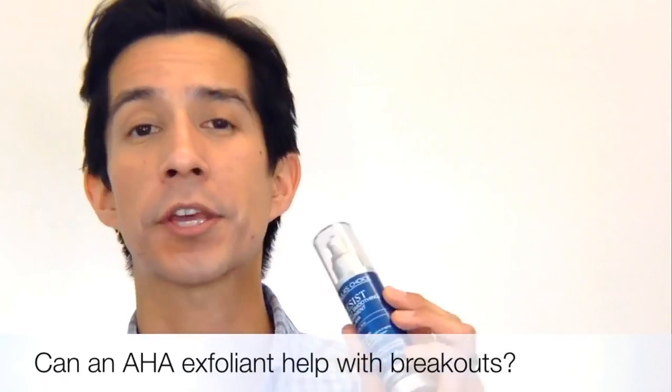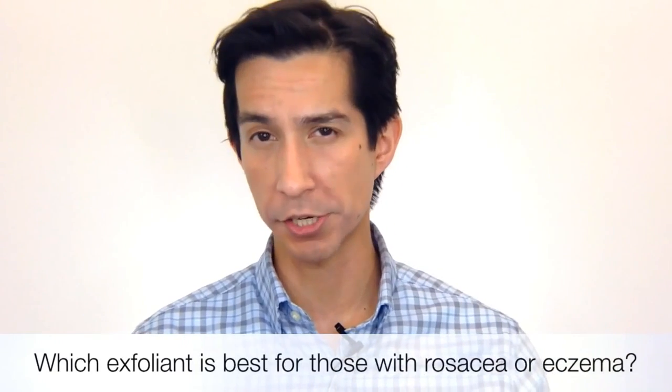Now, this leads us to our first common question aside from what's the difference between the two. Can AHAs do anything at all for breakouts? Technically, some exfoliation is certainly better than none. If you don't use any type of chemical exfoliant, BHA or AHA, you're going to have some layers of dead cells just collecting on that surface. You can get some benefit in terms of treating breakouts with AHA. It's just not as optimal as using a BHA formula for all those reasons I mentioned a moment ago. Those who have very sensitive skin, like rosacea or eczema, can certainly go with a milder BHA. BHA is a great anti-inflammatory. It has a lot of anti-redness properties, so using a 1% BHA versus a 2% is a great option for those who have a lot of skin sensitivities.